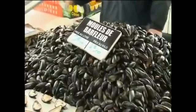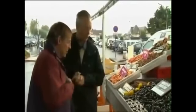So in these mussels, you might find something. So what could be found in this mussel, for example? Some of the radioactive elements discharged by the reprocessing plant, like iodine, cobalt. So it's more like gambling, huh? Like you might be lucky or unlucky.